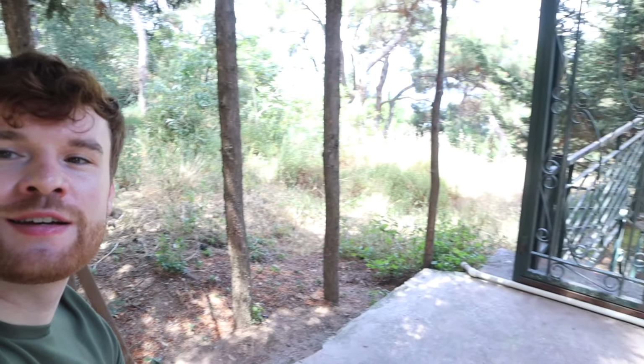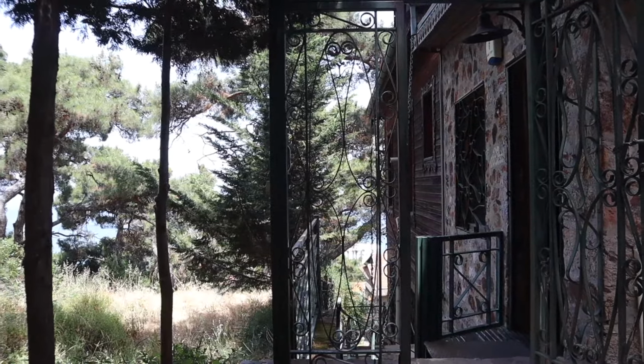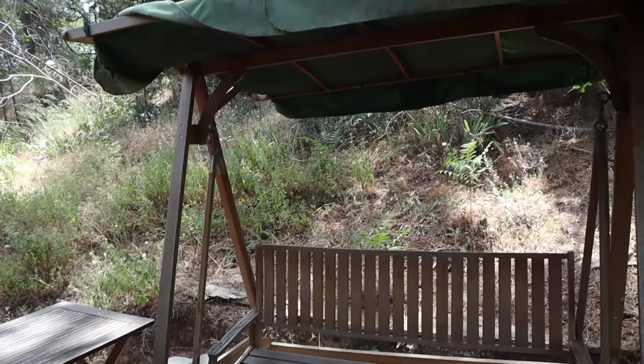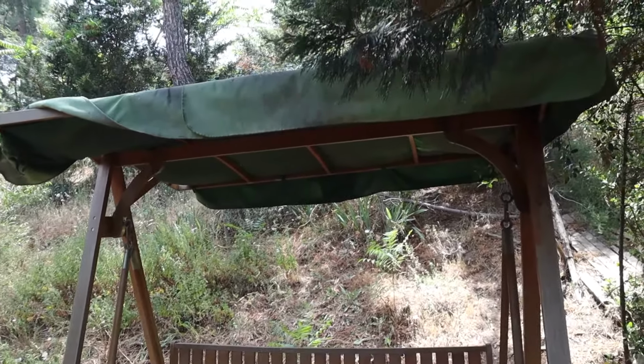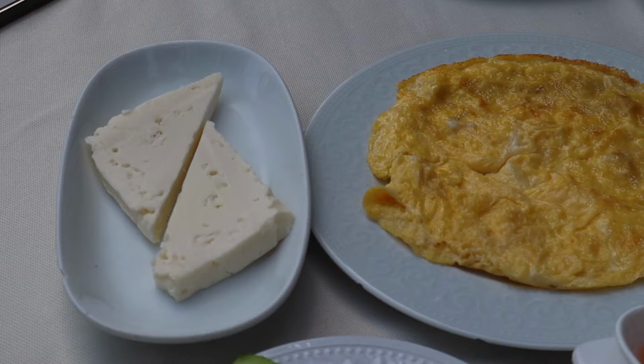So welcome back. It is the next day and I'm here on this swinging wooden seat right outside my room, soaking in the peaceful view. I can see the Sea of Marmara and the pine trees in the foreground. The dinner last night was incredible and followed up by a wonderful breakfast this morning.